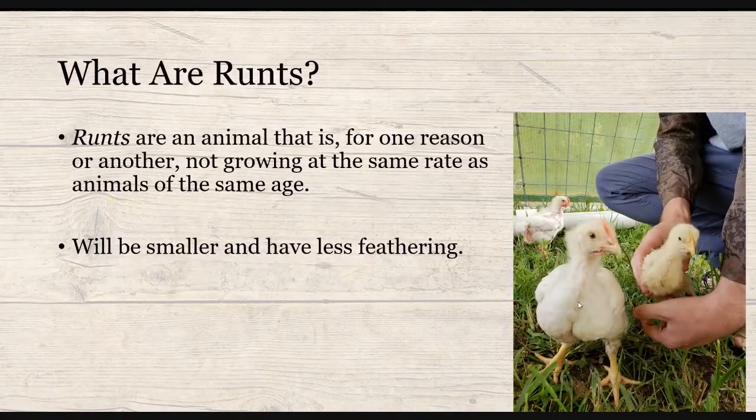So, what runts are is an animal that is, for one reason or another, not growing at the same rate as the animals of the same age. So, they tend to be smaller and they're going to have less feathering. You can see in this picture here how much smaller the one bird is, the same age as the broiler next to it. Very big size differences. It also shows poor uniformity as well.